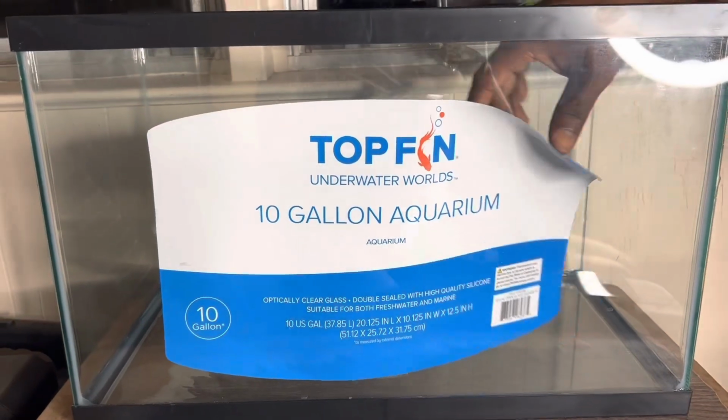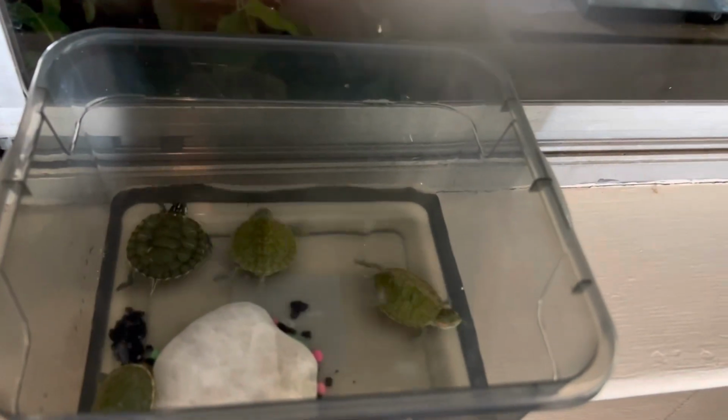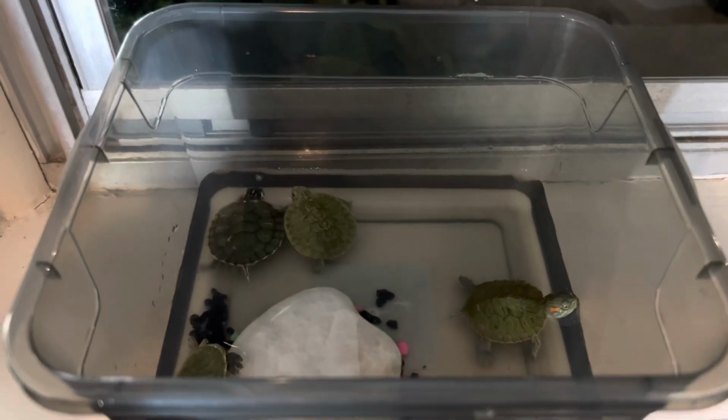Lovely man, about to fix up this wonderful tank. There go Mr. Turtles. Well, we don't know if they're a girl or a boy because they couldn't tell us if it was a girl or a boy, so that's all we could get.